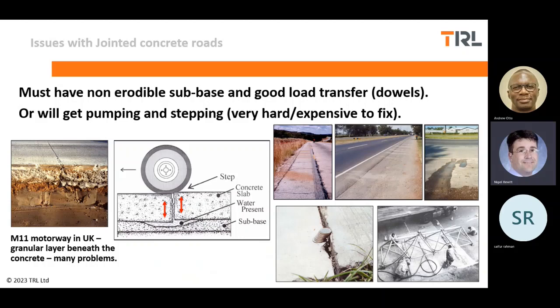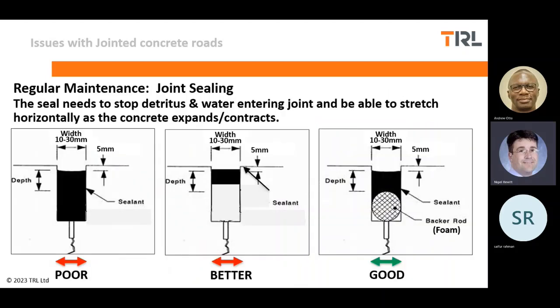That with the concrete slab, we are using the lean concrete layer of 100 millimeters. Yes. So is it not enough to protect this pumping action? Yes, it's enough.